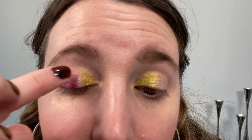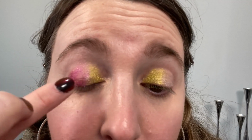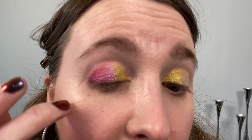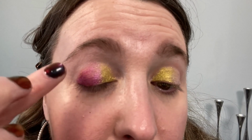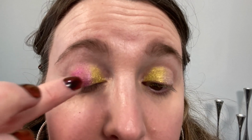So I'm gonna put the light pink here again. I just kind of wanted to see how opaque it was on its own. You can see I'm getting a little bit of fallout from this shade, even using a finger. And I'm being very gentle, so there is a tiny bit of fallout. That's a really pretty shade.